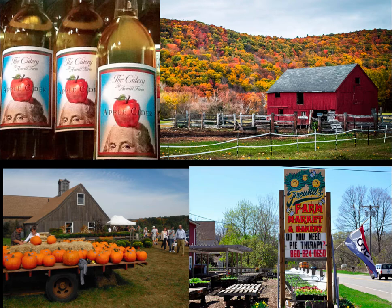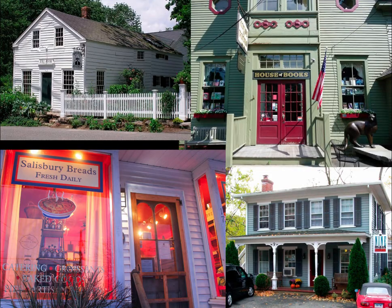Farms, farm stands, and agritourism abound in the Litchfield Hills. Discover Freund's Farm Market and Bakery in East Canaan, and since 1746 in Washington, Connecticut, Averill Farm, known for its 100-plus varieties of apples and pears. The region boasts dozens of owner-operated independent retail shops, often housed in historic buildings.